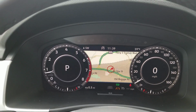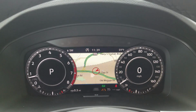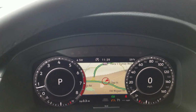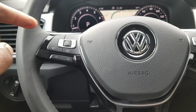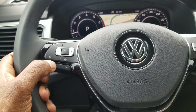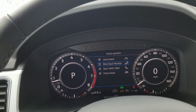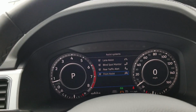Volkswagen's digital instrument cluster comes standard on this car. It allows you to do navigation right behind the driver's steering wheel or over here on the radio touchscreen. That's pretty cool. Now you do also have your cruise control settings right here on the steering wheel. So there's your power button, your resume, your set, cancels your foot brake, and then also you have your driver assistance features there. So you have lane assist, blind spot monitoring, rear traffic alert, and front assist, all standard on the car, along with adaptive cruise control.